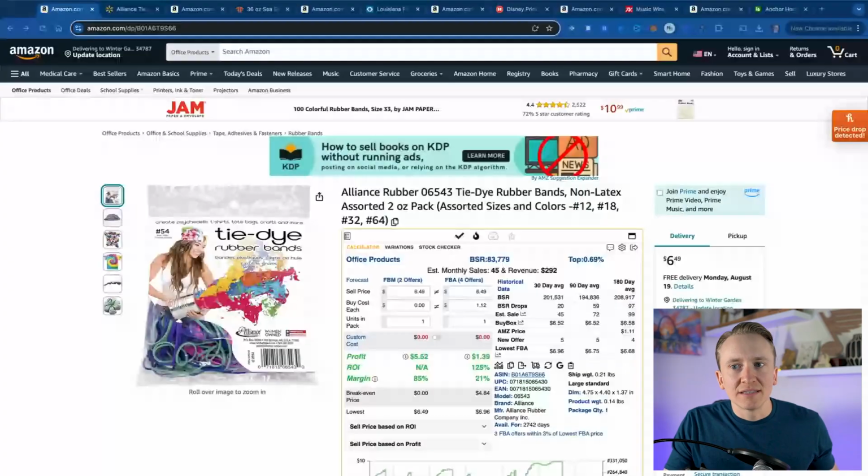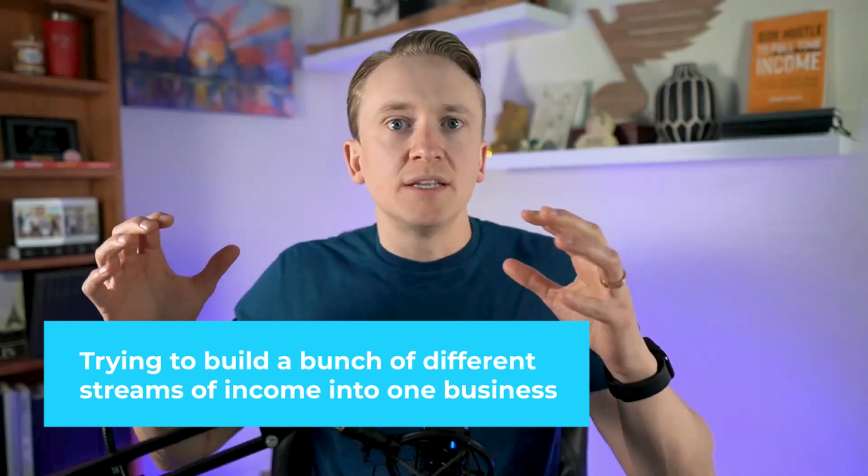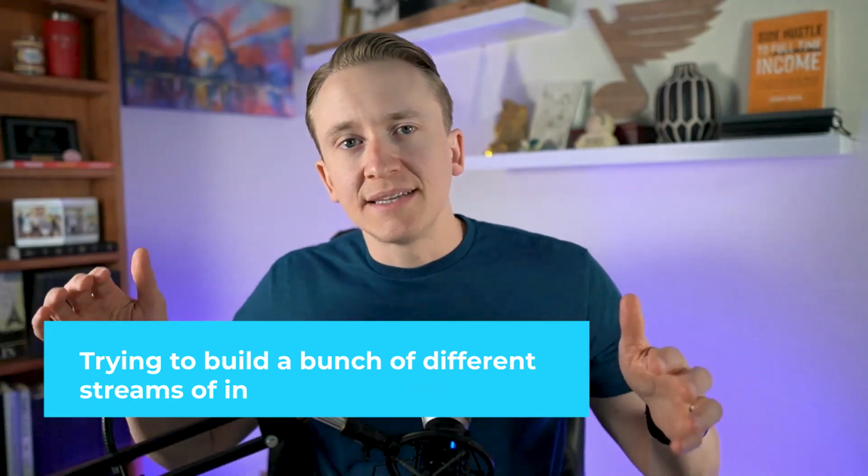We've got things such as tie-dye rubber bands that could be a good opportunity. Now, this is actually not going to be the best because it's a very cheap product, but I do want to show you the thought process behind Replens, because as we're looking at what we're trying to build in our business, we're trying to build a bunch of different streams of income into one business. Or you could look at it as if you're building a house. Each one of these Replens are bricks in that house, and it may not provide tens of thousands of dollars for one product in a month, but it may provide you with $100 or $50, but you have 200 of those bricks or 400 of those bricks.